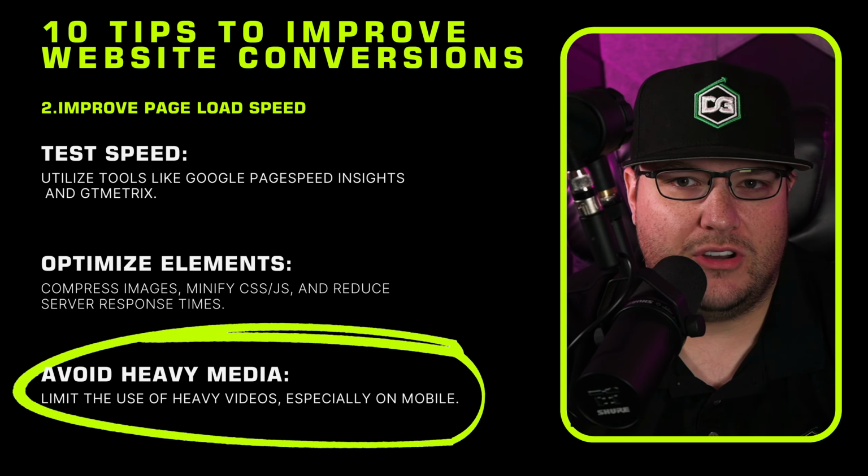So those are all things to think about. Mobile optimization is huge.